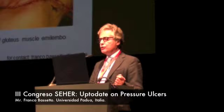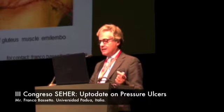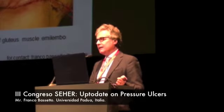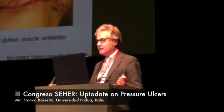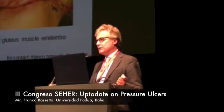The possibility to use the perforator sparing buttock rotation flap. What does this mean? You can see here that we check and find the perforator artery that permits us to mobilize a flap made of skin and the tissue under the skin without using the muscle. This is a real revolution in the surgical treatment of these patients.